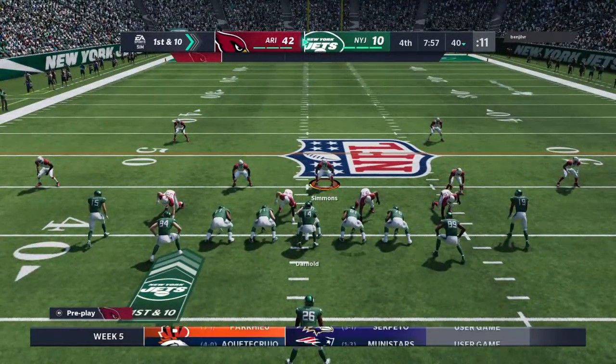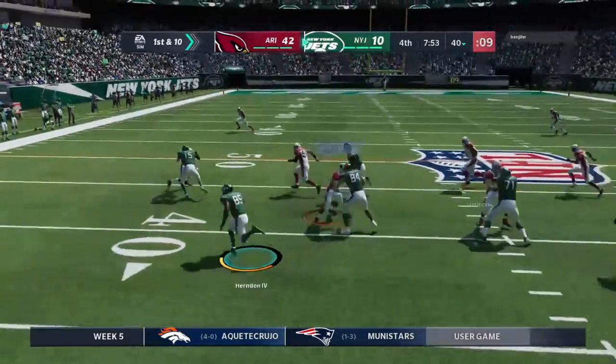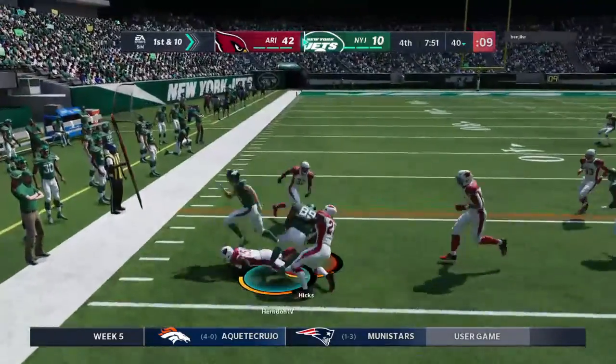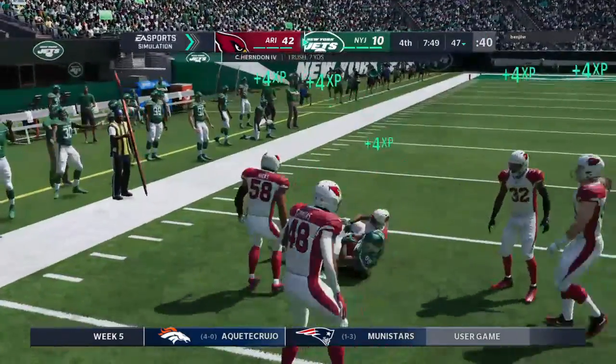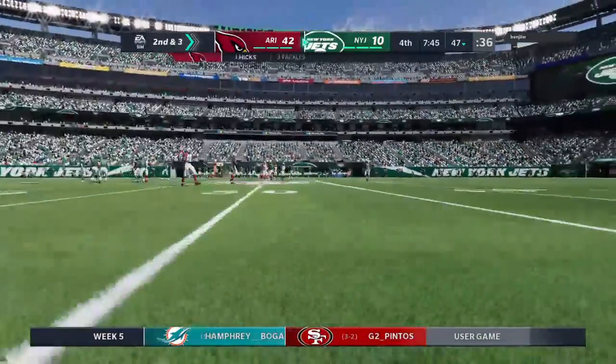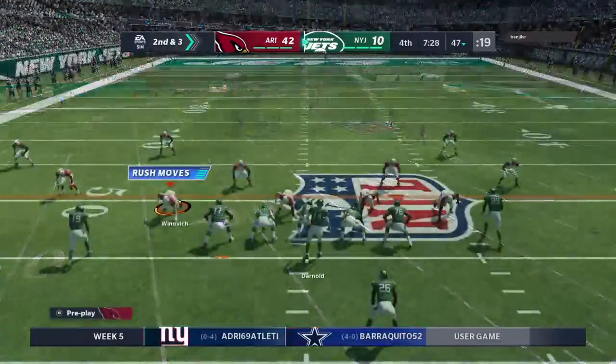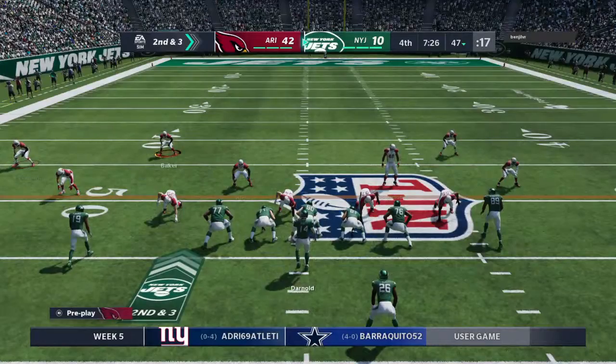Here's 1st and 10. They're going to go with a tight end here on the running play. And they'll get to him after a gain of 7 to the 47. Well, no matter how they phrase it, staying on schedule, staying ahead of the sticks, whatever you want to call it, 7 yards on first down, that fits the bill.